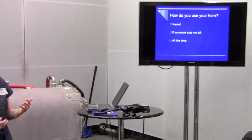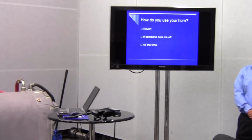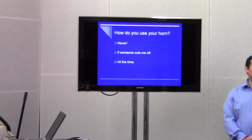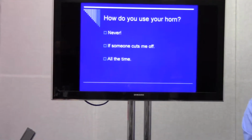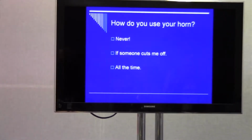So, think about it. How do you use your horn? Never. Don't ever touch it. Only if someone cuts me off, if traffic's really bad, or warn idiots who are drifting. Yeah, or maybe you happen to live in an area where it's completely socially acceptable to use your horn all the time, and so you do.